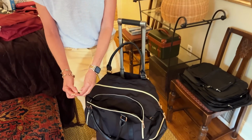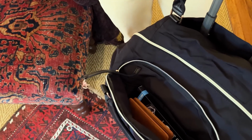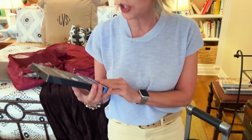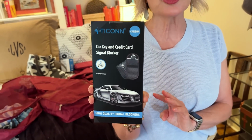So I've got the little key attachment, so your keys don't get lost and your keys can be hooked onto this. But this is a product I learned about just recently. In fact, I just got it, have not set it up. So a friend of mine in a neighborhood close to mine had his Range Rover stolen remotely in the middle of the night. Did I tell you that, Stuart? Remotely in the middle of the night. Somehow they were able to, through a computer, hack into his key fob, and they just drove away with his car. That's unbelievable to me.